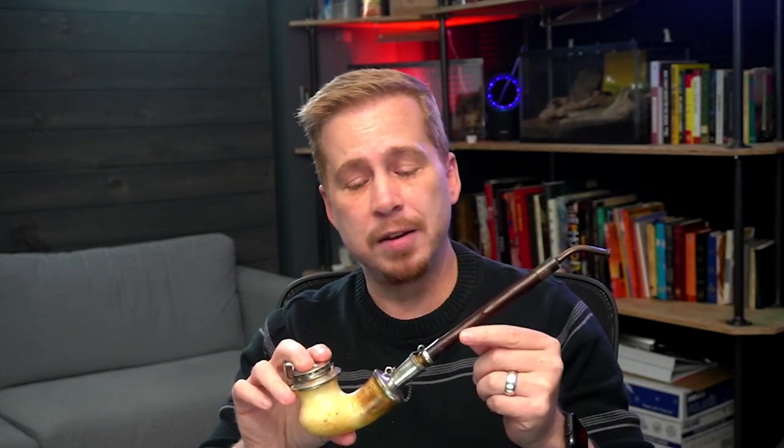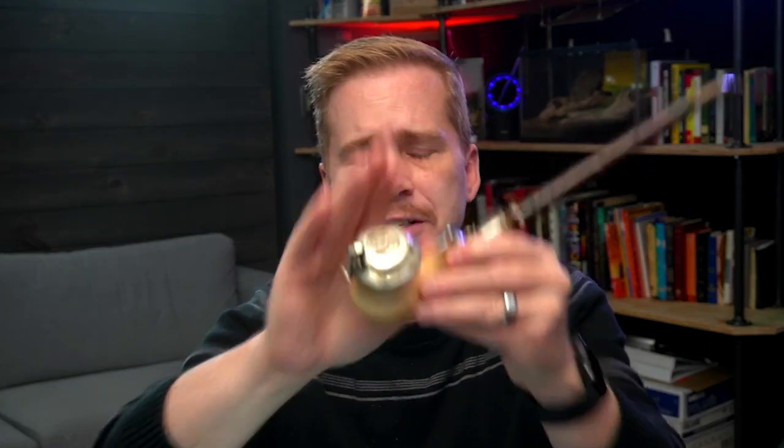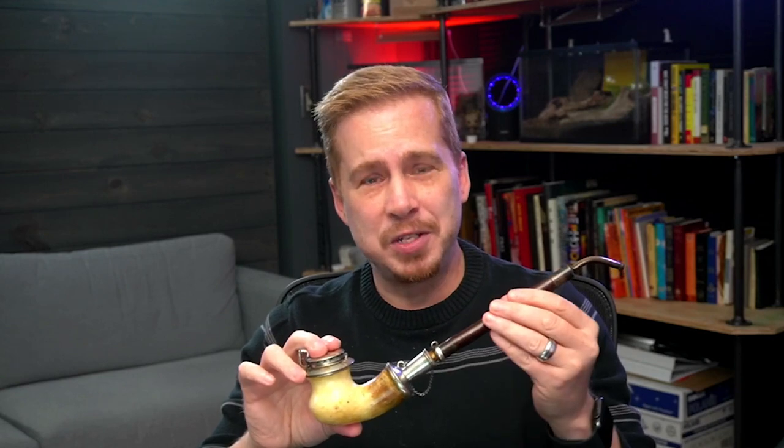Now, this is an original cherry wood stem, and apparently those are hard to find. This is really, really nice made silver work. I'll get some close-ups of this to show you. And I asked, you know, would you mind if I put the stem into the bowl so I can show this on the video.